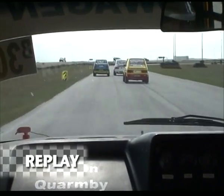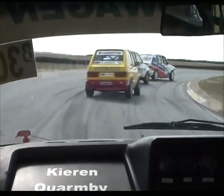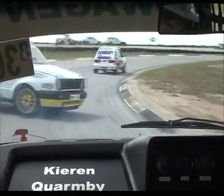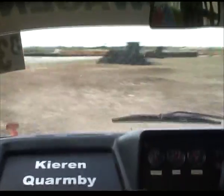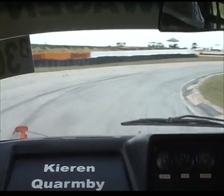Here we go, the replay. On-board stuff here from Kieran Kwambi. The Giada IT car camera. And as they go through here, you can see that he just throws it away. Well done, Kieran Kwambi. A little bit of rallycross style there, but he managed to get through and he actually gets into 3rd place. So great driving from Kieran Kwambi.